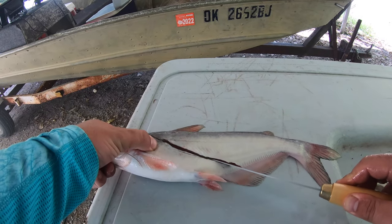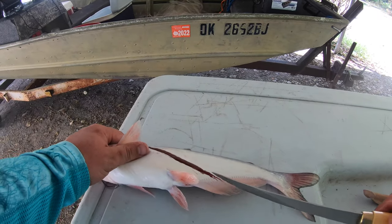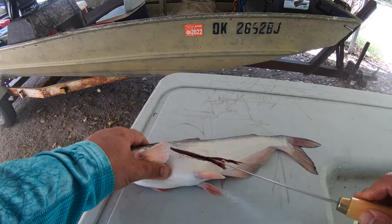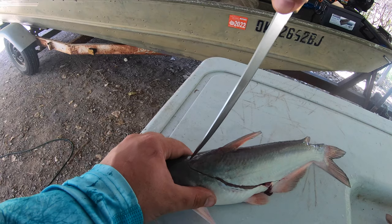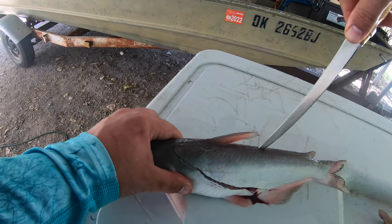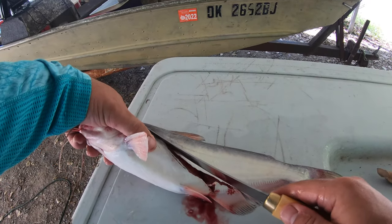Just cut that right out too. Follow along the back of those ribs, all the way down below into the dorsal fin. Get a little bit more meat there. And we'll cut right up here. Cut around that fin and right down the spine. Okay.